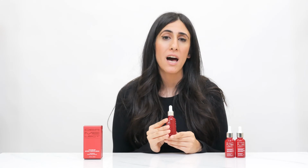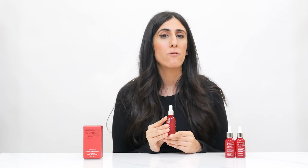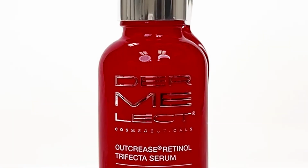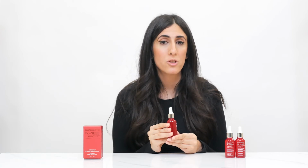When it comes to retinoids, building a gradual tolerance is key. We recommend applying Outcrease every other night and building up your tolerance as you go and gradually increasing to nightly usage. We recommend applying Outcrease directly after cleansing, allowing it to absorb, and then going on to the other steps of your routine. If it's during the day, we recommend following up with a sunscreen directly after using Outcrease to minimize any potential for sun damage.